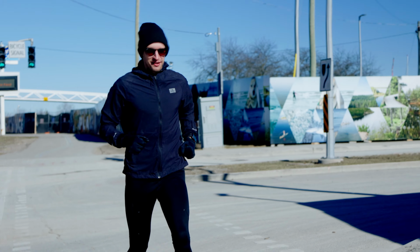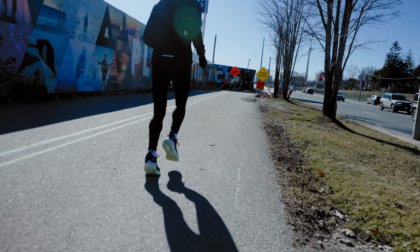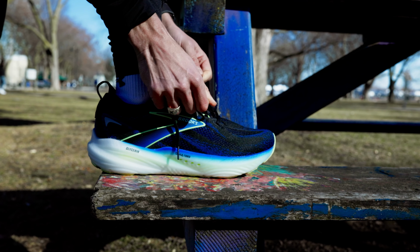And I suspect that's what's going to happen when I start comparing the 22 to other shoes with no supercritical foam. And there's a drawback to this type of improvement. Of course, the Glycerin 22s are a little bit more pricey than your average shoe, but I think that's warranted. Better materials, higher price. So you kind of get what you pay for.